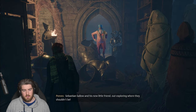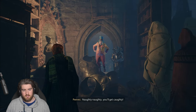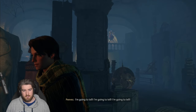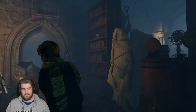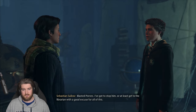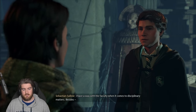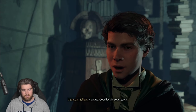Sebastian Solo and his new little friend. Out exploring where they shouldn't be. Naughty, naughty, you'll get caughty. Peeves, don't you... I'm going to tell. Oh, blasted Peeves. I've got to stop him or at least get to the librarian with a good excuse for all of this. Wait, I don't want you getting into trouble for me. I have a way with the faculty when it comes to disciplinary matters. Besides... I like having friends who are in my debt. Now go. Good luck in your search.